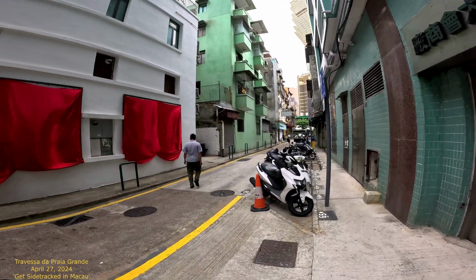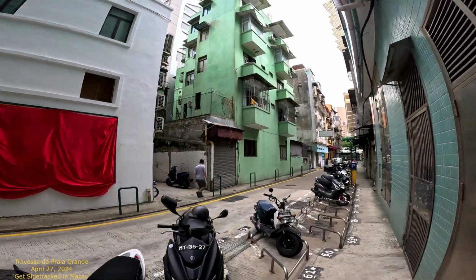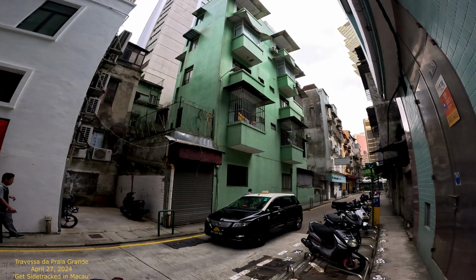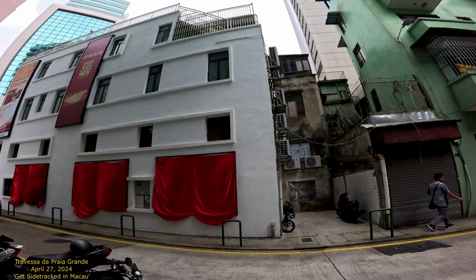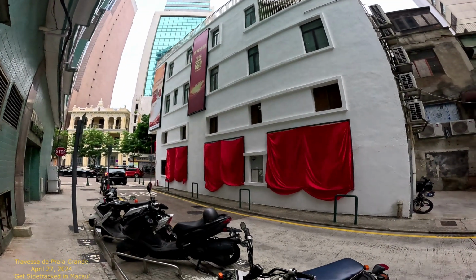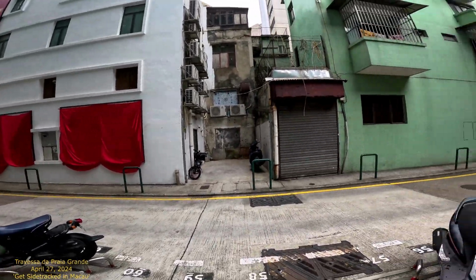So all of this is reclaimed land. And so these buildings would have came about whenever they built this, which I think was, I don't know, maybe 70 years ago, something like that. I'm not sure the story behind the red on the windows.